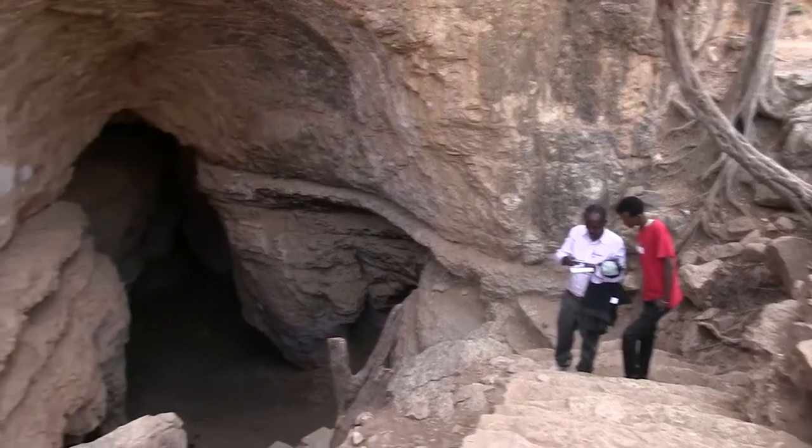I'm here at the Sof Omar Cave, named after a saint. Here, the local people, both Muslim and Christian, come and pray three times a year for rain. It's over 10 miles in length. We're gonna walk a short section.